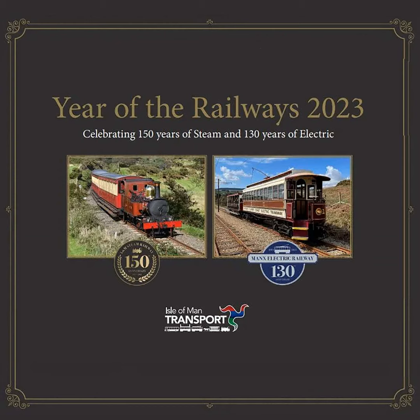Construction of the electric railway began in 1893, with the first incarnation of the line connecting Derby Castle and Groudle Glen. But from the outset, the promoters had their sights set further afield. From the Isle of Man Times, dated Saturday, April the 1st, 1893, an application will be made to the Tynwald Court to introduce a bill to be entitled the Douglas and Laxey Coast Electric Tramway Act, 1893.